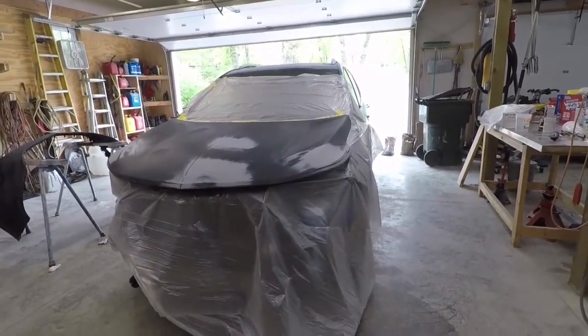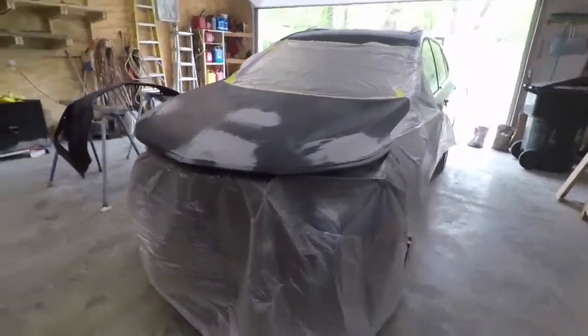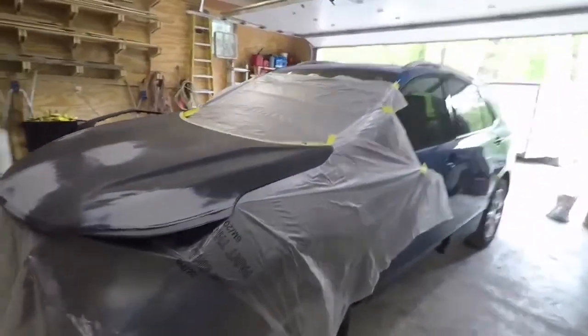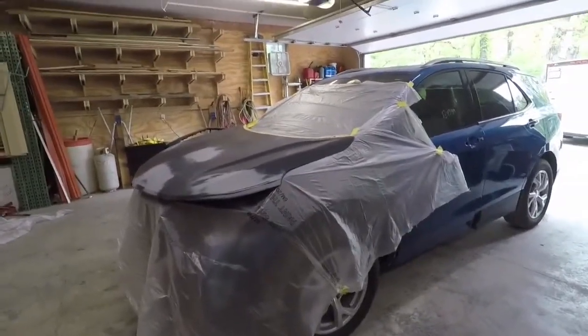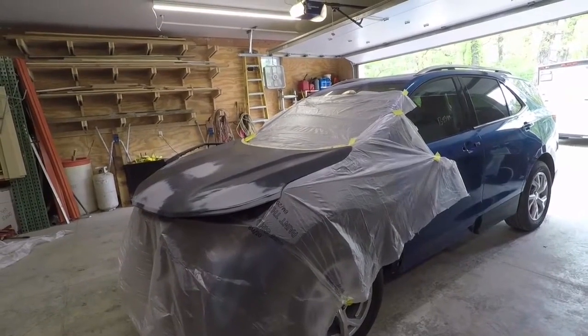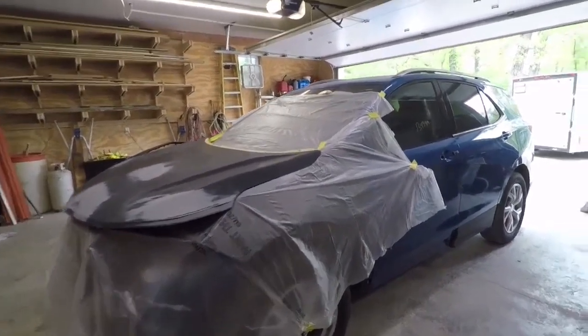So I quickly came to the decision when I started looking at parts that my best option was actually going to be to get a front clip for this thing. So I did some searching around. I think I ended up paying about $4,500, if I remember right.